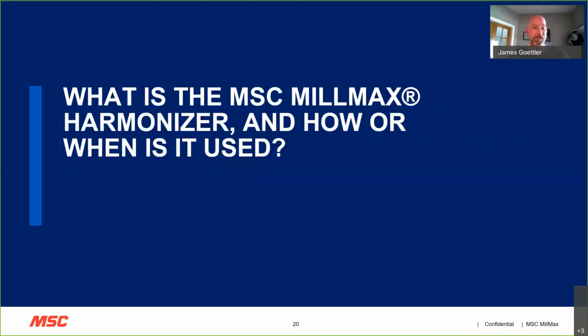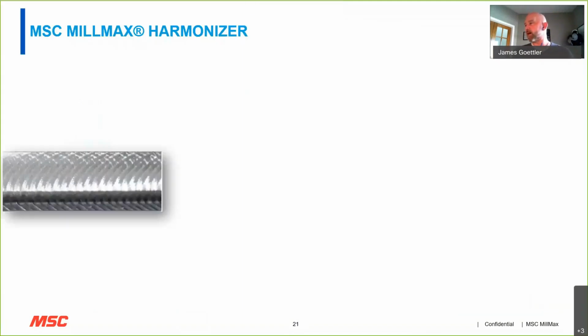So I appreciate it. What you might have seen, and I mentioned this at the outset, is this MSC MilMax Harmonizer. The kits that the metalworking specialists carry with them come equipped with this type of technology. And the next slide kind of depicts a success story that we recently had.